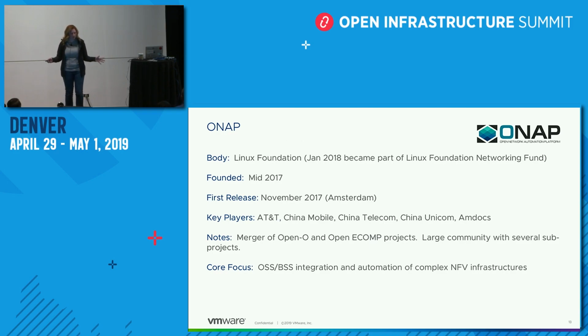I think everyone in this room has heard of this project. It has excellent marketing. It was founded in 2017, and it started as an initiative between AT&T and China Mobile. If anyone remembers, it was the consolidation of OpenO and OpenECOMP. So now that's become ONAP.